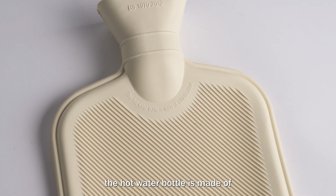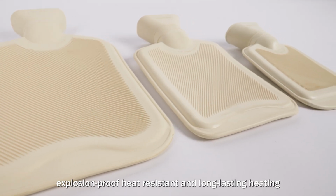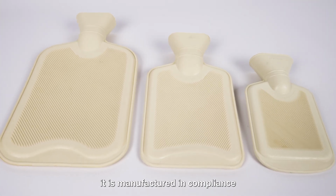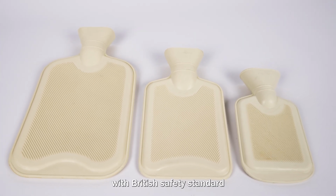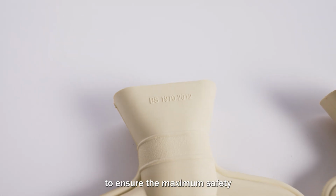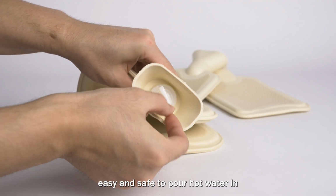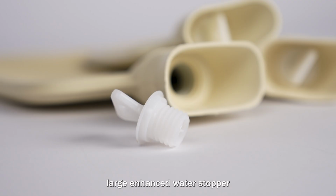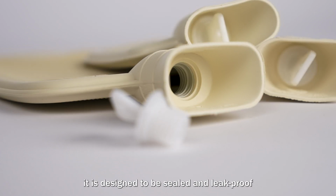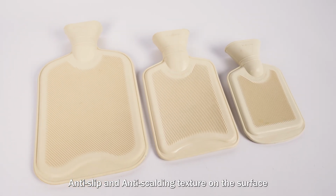The hot water bottle is made of natural high-quality rubber, explosion-proof, heat-resistant, and long-lasting heating. It is manufactured in compliance with British safety standard BS 1970-2012 to ensure the maximum safety. With wide mouth design, easy and safe to pour hot water in. Large enhanced water stopper, it is designed to be sealed and leak-proof. Anti-slip and anti-scalding texture on the surface.